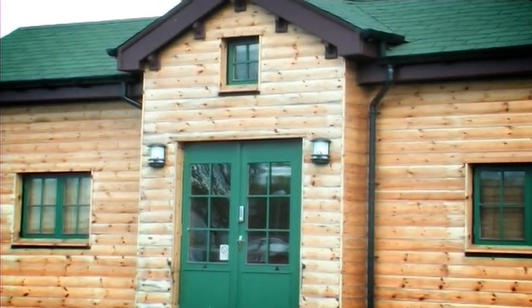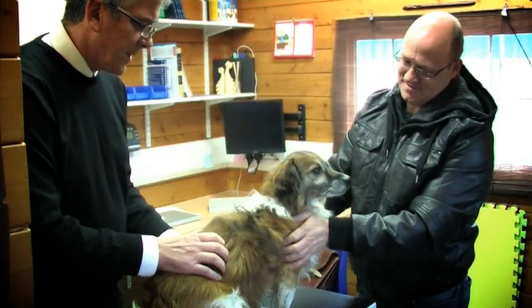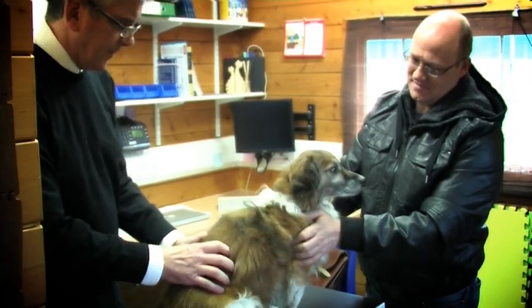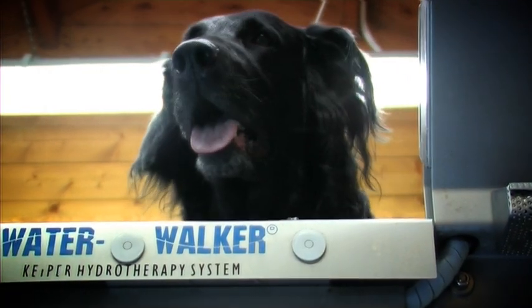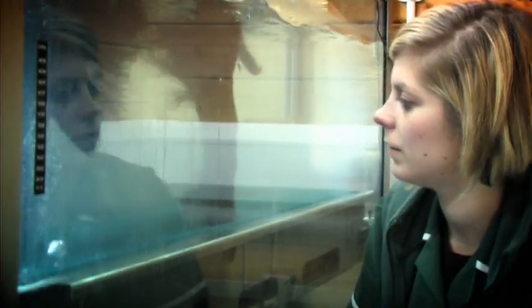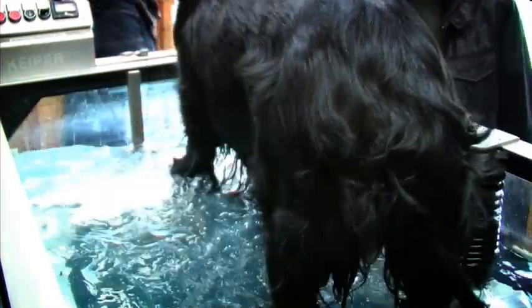We have a new building. It's been there for a couple of years now, which is a wooden chalet really in the grounds, and it's divided into 2 main parts. The side that I spend a lot of time in is the water walker, and what we have there is an underwater treadmill where we can do a lot of rehabilitation, and basically any animal who is not walking perfectly is a candidate potentially for rehab to actually get it using its legs properly.